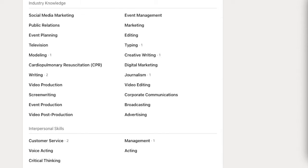And then you've got other tabs like background, work experience, education, etc. So skills is another really helpful feature as well because it helps narrow down your specific talent set and what people are looking for. So for myself, I've got social media marketing, public relations, event planning, television, modeling, cardiopulmonary resuscitation, CPR, writing, video production, screenwriting, event production, video post-production, event management, marketing, editing, typing, creative writing, digital marketing, journalism, video editing, corporate communications, broadcasting, advertising. I believe I'm allowed to add like 19 more, which I need to. Put as many skills as you think you have, essentially.